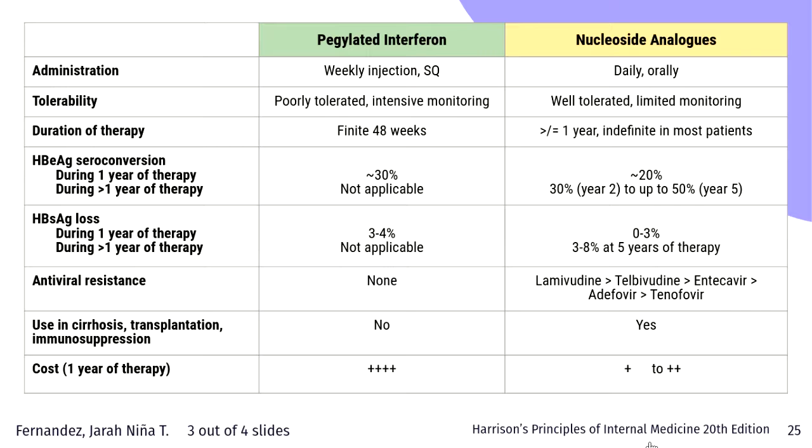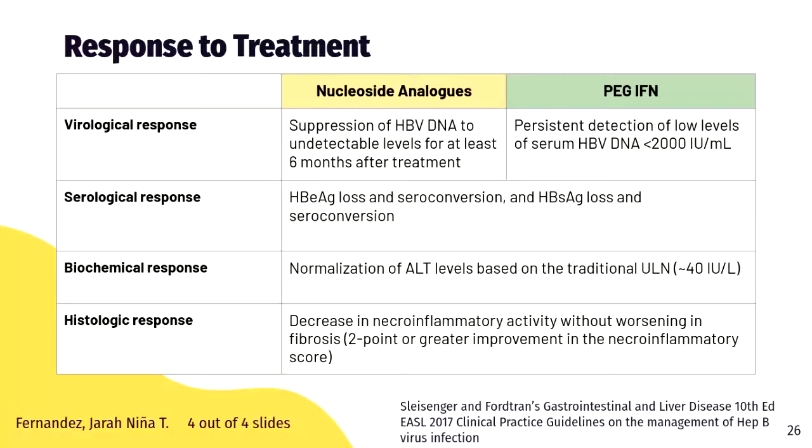Let's move on. Your last slide, Nina. For the last slide, how will we know if the patient is responding well to the treatment? Maybe we can just focus on the nucleoside analogs. There are predefined virological, serological, biochemical, and histological endpoints which are used to evaluate response to treatment.